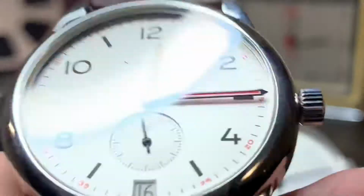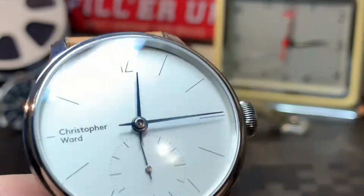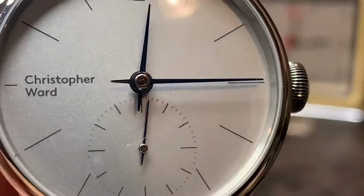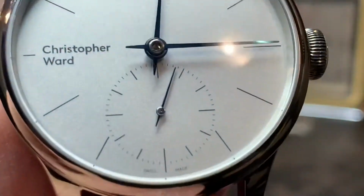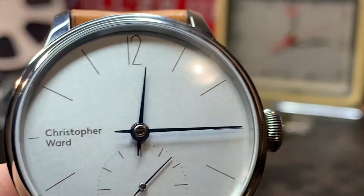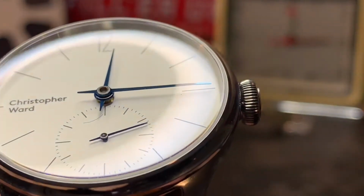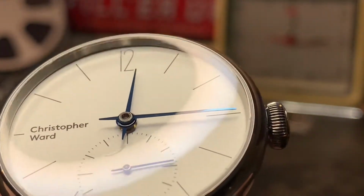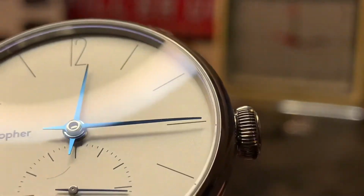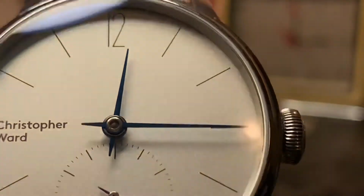So yeah, here is a closer look at the Christopher Ward, and this is based in England, and these are Swiss made, so these are actually made in Switzerland. And you can see this is a very clean, very minimalistic dial. But I want you to notice something here. Those hands are thermally blued. They kind of look black at times, but those are actually thermally blued hands. Hope you guys can see that.